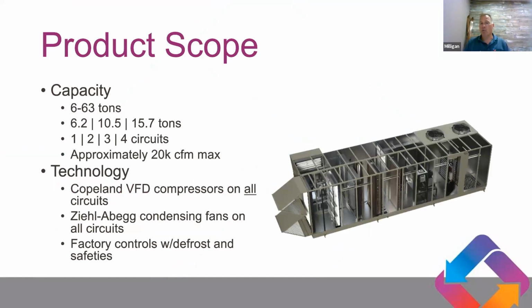With our product, we're able to provide between 6 and 60 tons of cooling. It can range from 1 circuit all the way up to 4 circuits. And we're really able to top out around 20,000 CFM. The technologies that we are using are, for example, the Copeland VFD compressor. That's going to be on every circuit. It's not just going to be on a lead circuit with the others staged. If you have 4 circuits, we're going to have 4 VFD compressors, one on each circuit. That gives us a lot more flexibility for ramping up and down, especially in the heating mode.